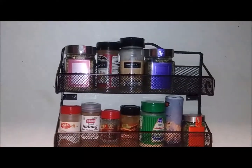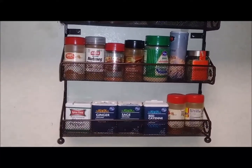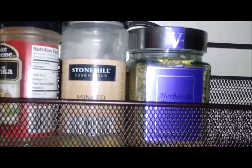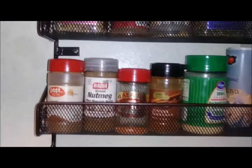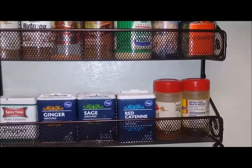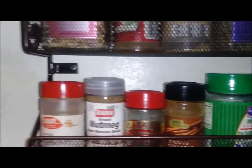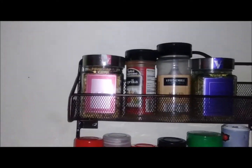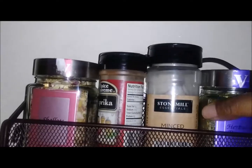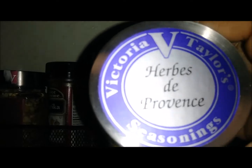Here we have our spices. So we keep the spice rack right above the sink. Pretty easy, pretty simple. We are missing some spices and some seasonings, but we'll replenish those. I mean, we are moving. So, yeah, I really like this Victoria Taylor. I really like that brand a lot. I just really like those herbs.